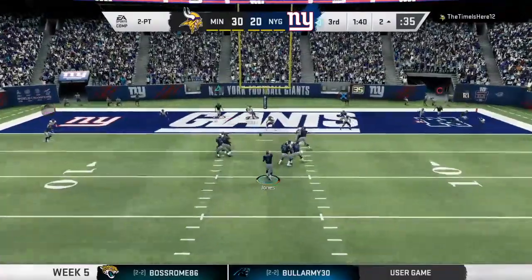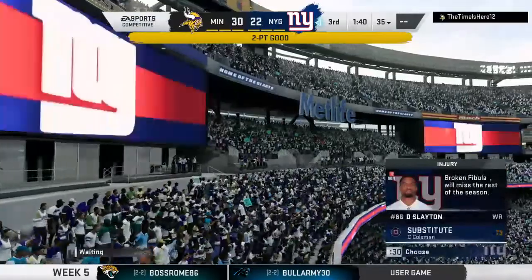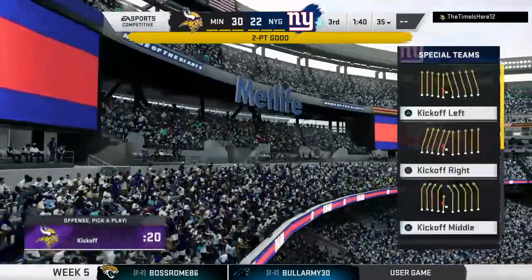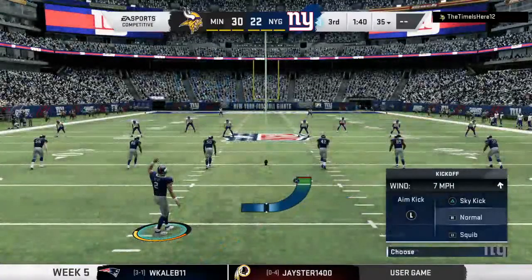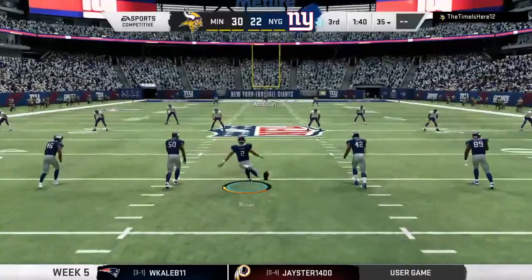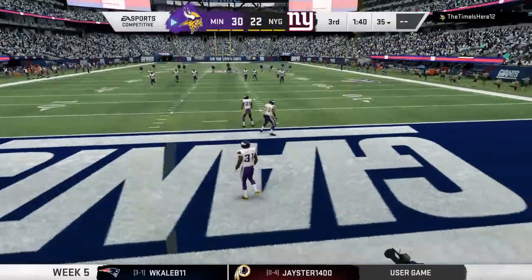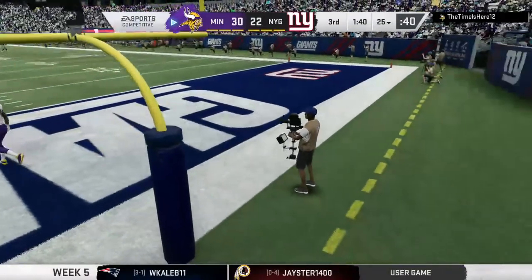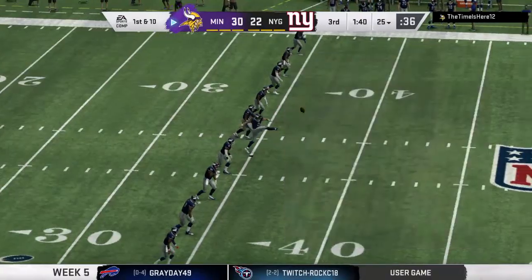Jones operating from the gun. And this is going to be caught, so they do get it. And the 2 points, now they're back down to a 1-score deficit. Now after the touchdown, here's Rosas on to kick it away. And this will be a touchback as that sails over the end line.